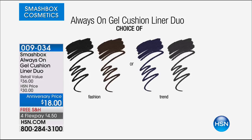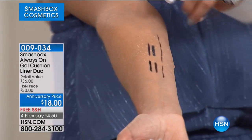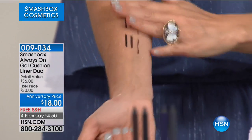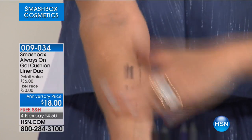And you know what? Use them together. Use the darker color on top. Use the lighter color on the bottom. Watch your eyes just pop. I'm telling you, I want both, and you do too. And then, honestly, rain or shine, sweating, you name it. I'm really not playing. Do you see what's happening here? The good news is nothing. Not messing around, are you? I'm really not messing around.